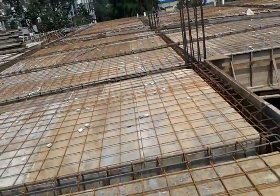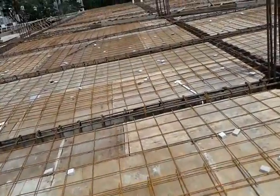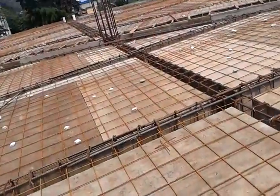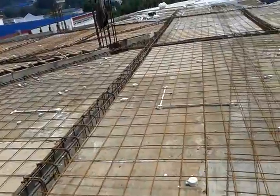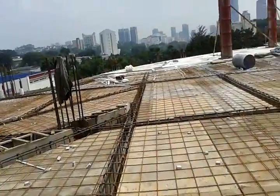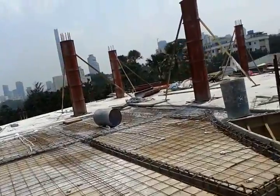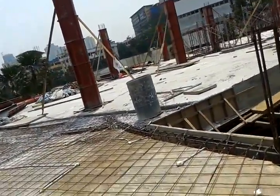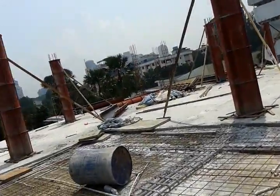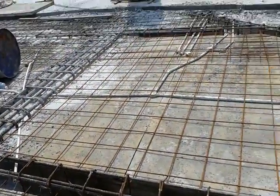Today, yesterday this was not rebarred yet, but the bottom bar of the slab has been laid, and after this, they are going to install the MNE conduits and piping. Then only they start concreting. That's the part which was concreted yesterday. This part will be concreted tomorrow or the day after tomorrow.